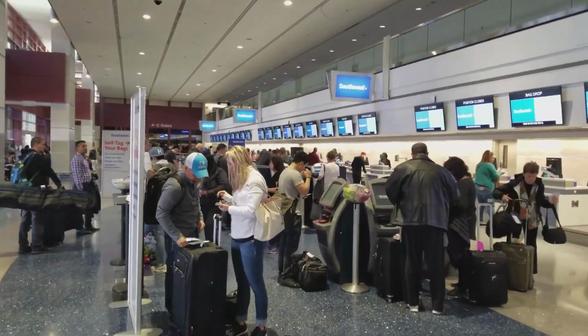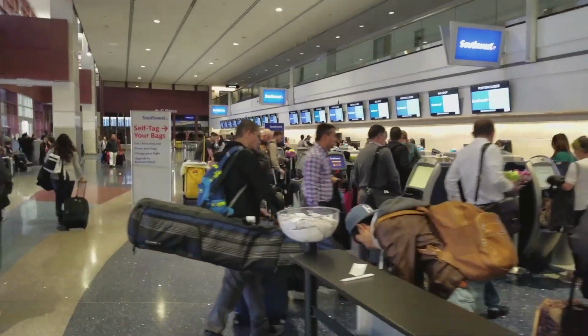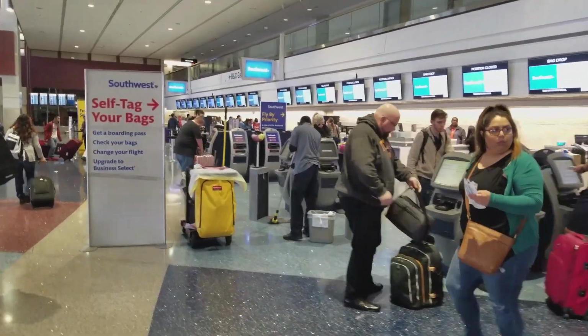At the counter. I checked in online, but I want to go use the kiosk. So they have Zaptac bags. I'm not checking any bags. Zaptac is cool. They have more kiosks than you can dream about.